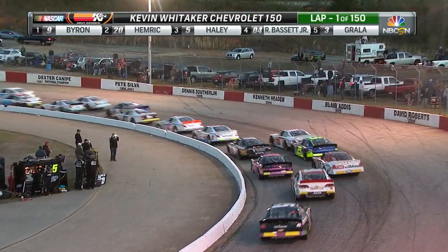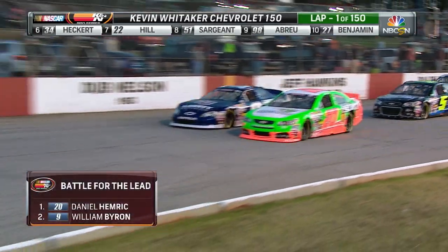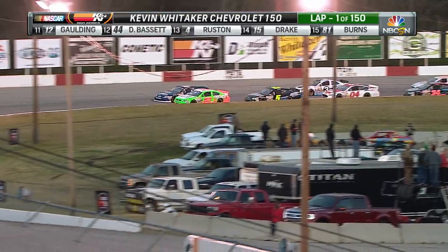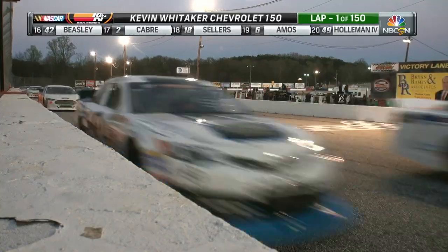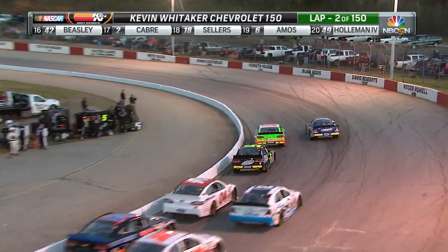Tough start for the outside pole sitter, William Byron, but here he comes back on the outside. Yeah, it's almost like he didn't even go on the start, but he got a heck of a run down the backstretch into turn 3. He's actually battling to lead this first lap. I thought he was in big trouble. I thought he was going all the way back to 4th or 5th, but as you said, he's going into turn 1 here with a chance to lead the race. That's a power move right there.